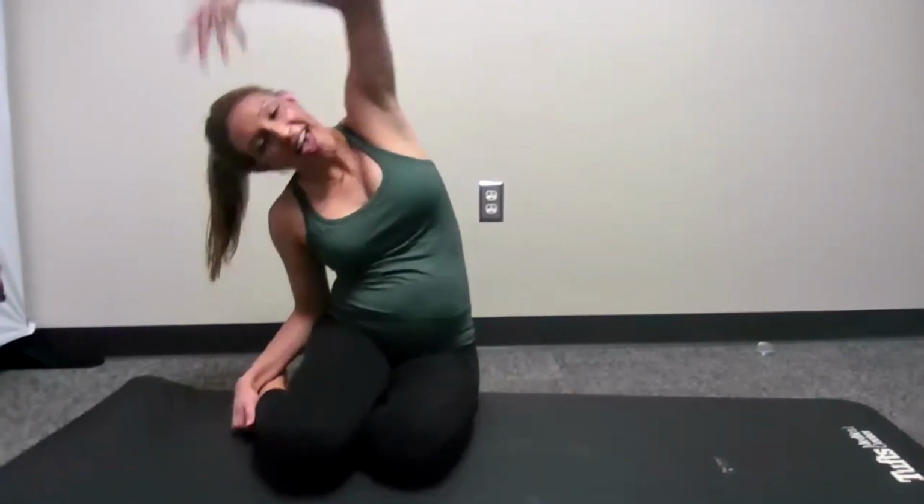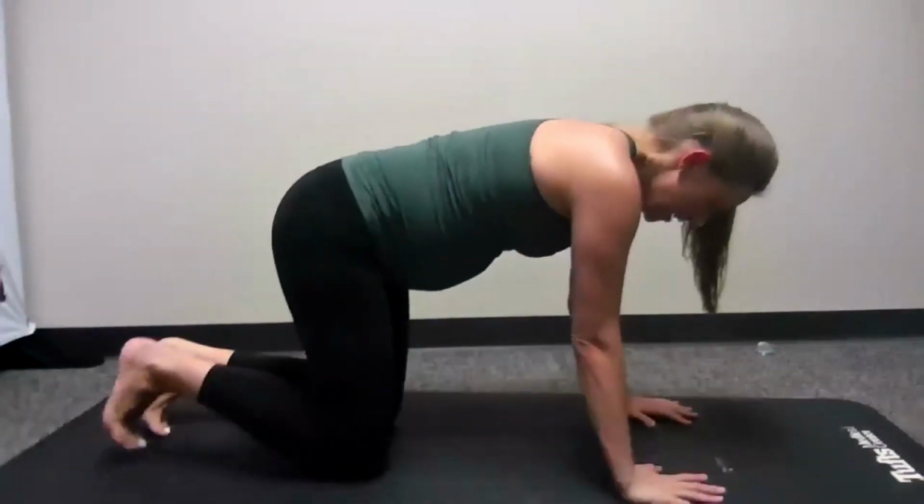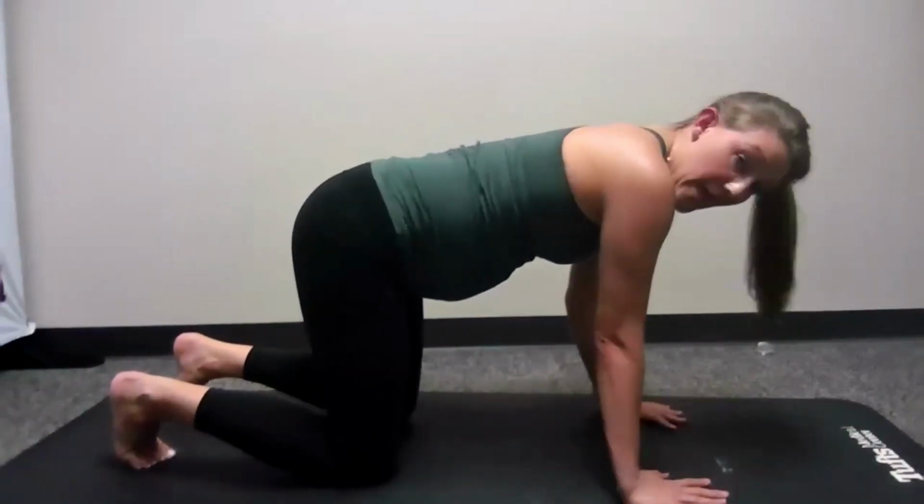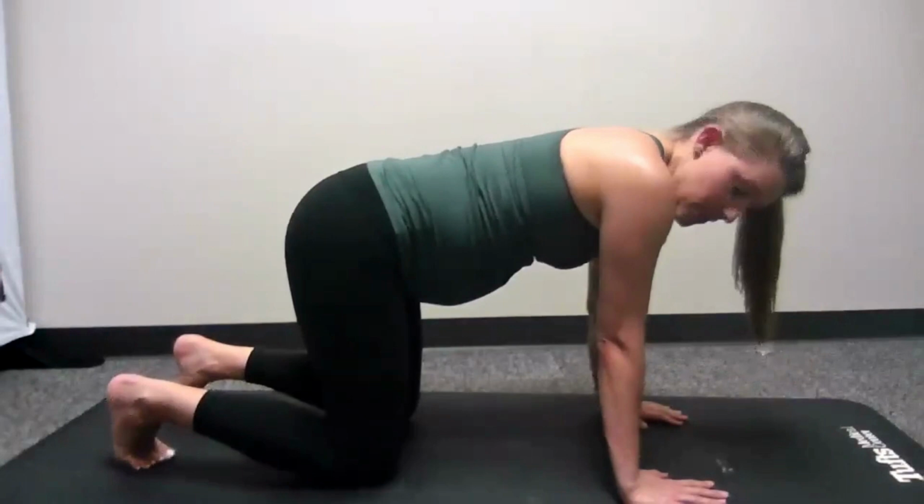Take a big inhale. Exhale, release. Cartwheel those arms around as you come back into quadruped. So we find this quadruped position once again. We're moving into some push-ups. So you've got an option.